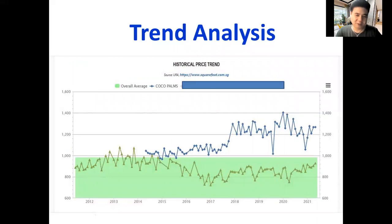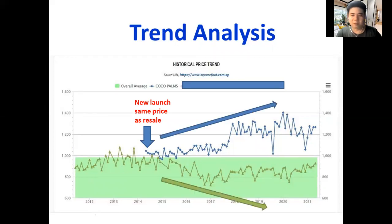So now I'm going to use this property, Coco Palms, to compare with another resale property nearby. You can see the blue color one is Coco Palms. The green color one is a resale property which is 99 years leasehold and nearby Coco Palms. So we start to notice that this new launch property, Coco Palms, when it was launched, was about the same price as the resale property. So you notice that the prices start to go up towards the TOP, whereas the older resale starts to go down. So why is that so?